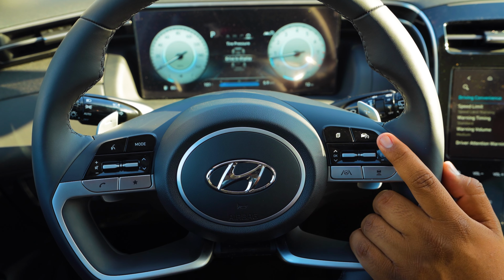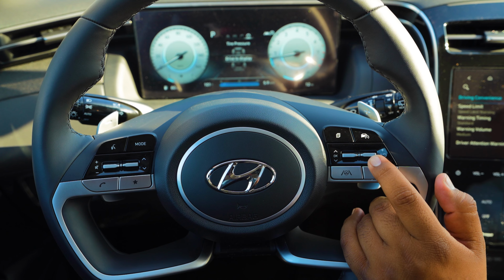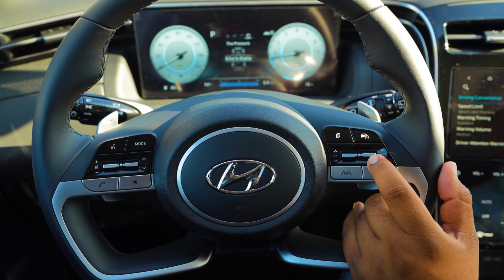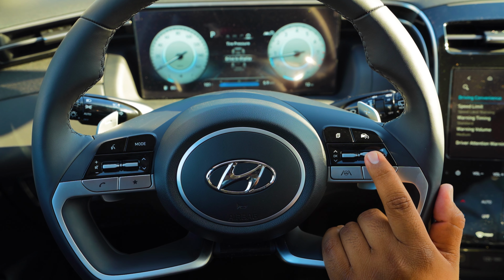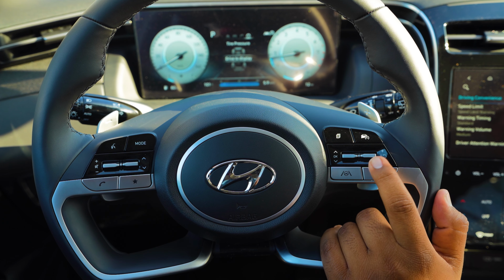So normally what we would do is, let's say we'd press the button to start cruise control. Using this up and down button, if you press down, it'll lock however fast you're going at the moment, and by going up while it's already set, you can increase the speed without having to put your foot on the gas, just like any normal cruise control.